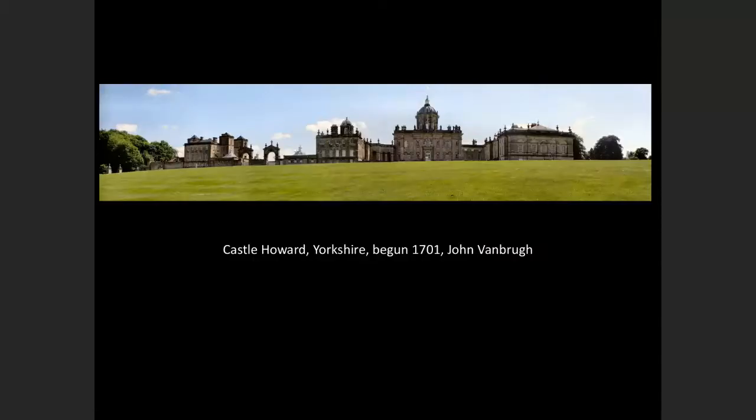Here's another view of it. Again, not on the scale of Versailles, certainly, but an elaborate, extensive palace that has wings that reach out to create a courtyard and then a central dome.